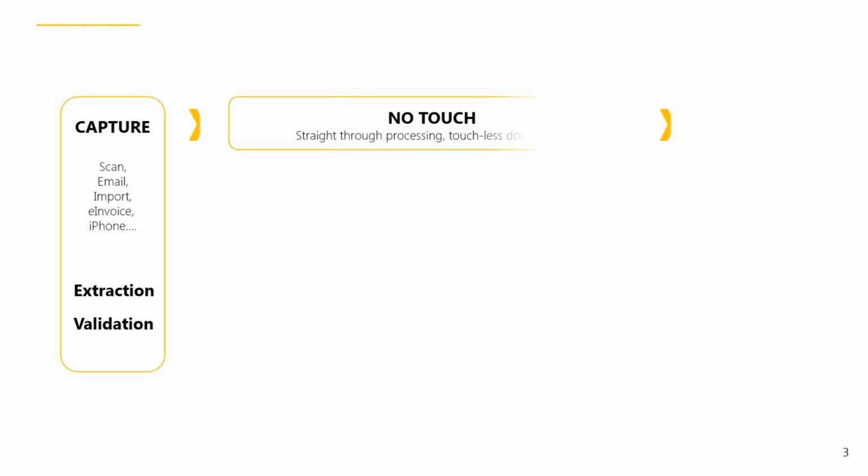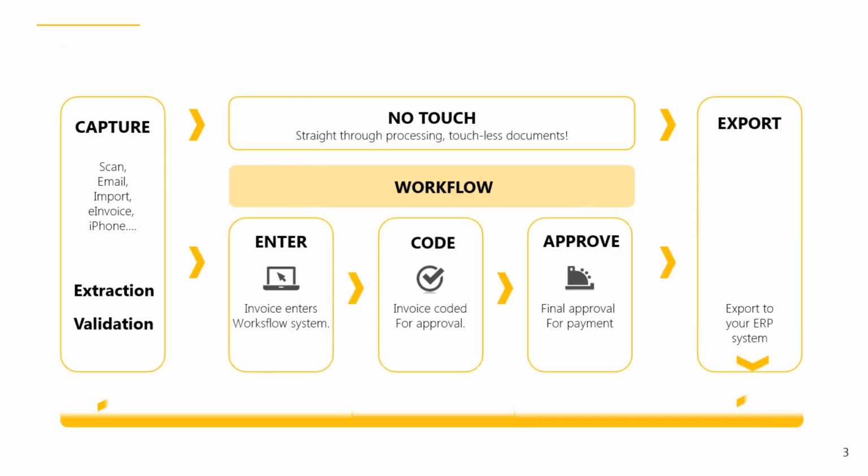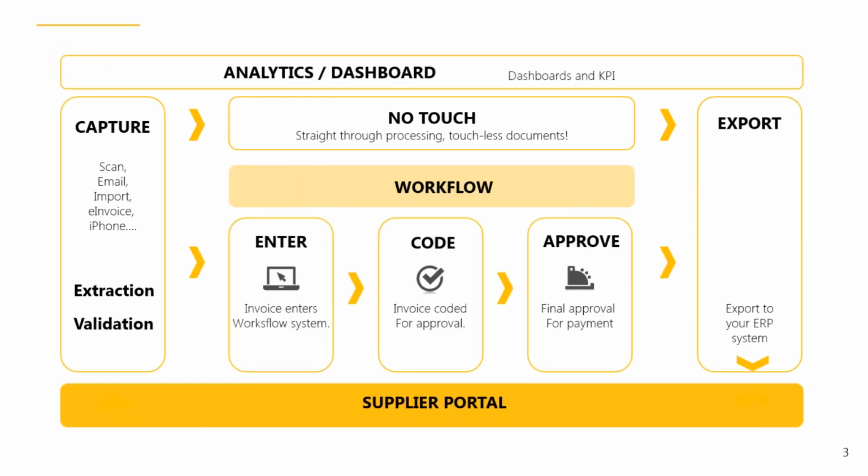Okay, so if we just look at what the ITESOFT workflow looks like and what a digital workflow tends to look like, I'm just going to bring all these slides in here. So over on the left, we want to capture all your invoices. We don't particularly care where it comes from, whether it comes from a scan, an email, a fax server, an EDI document, or someone's just taken a picture on the phone and sent it in.